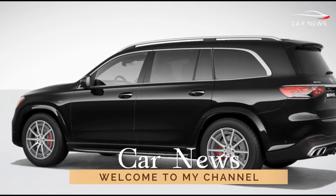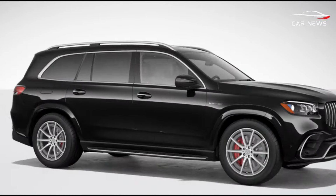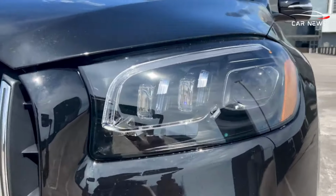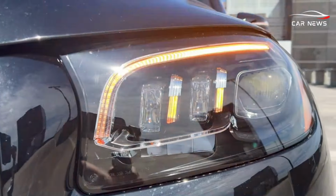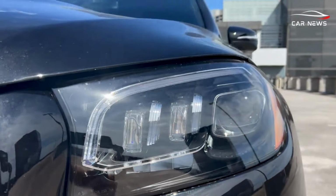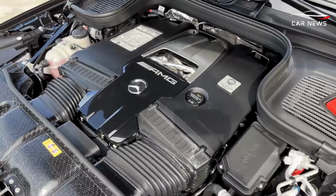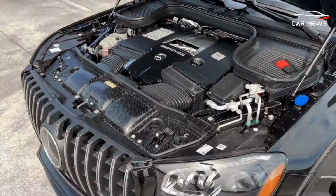With a 603 HP twin-turbo V8 engine and an AMG massaged air suspension, the 2024 GLS 63 is a luxury SUV for the power-hungry. Its roaring powertrain propelled it to 60 mph in just 3.6 seconds at our test track.